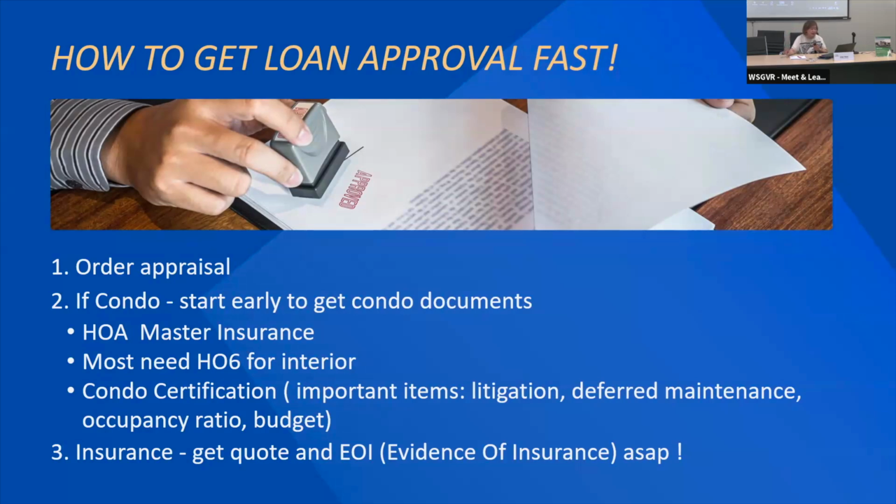Then if you have a condo, this is where you need to get started early. Condos have lots of documents, especially now. Do you remember Florida had a big hurricane? All these high-rises got damaged. After that, Fannie Mae added a lot more guidelines for doing condos. So the questionnaire becomes more intense, I suppose.